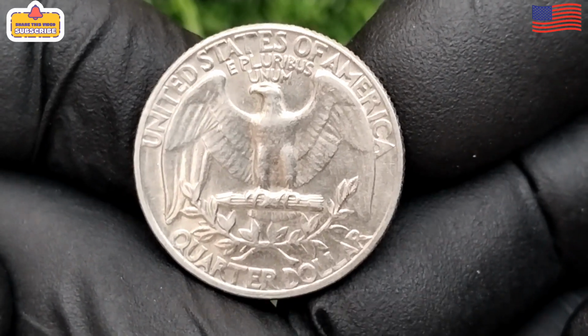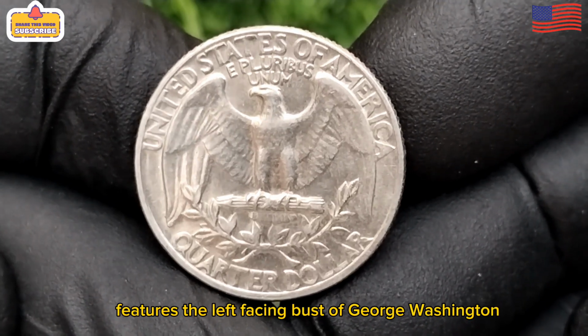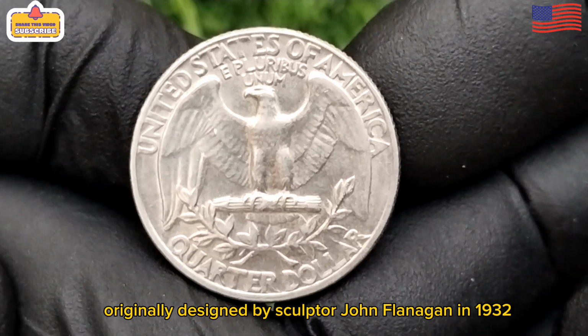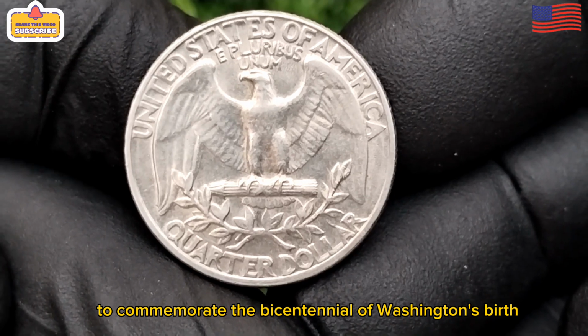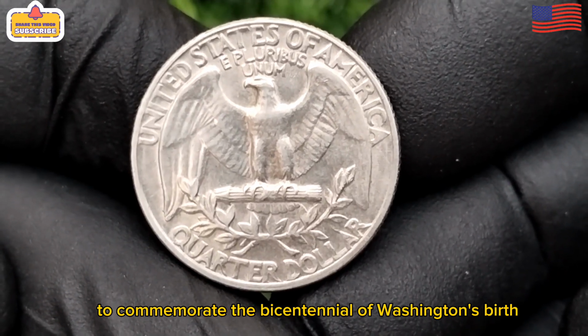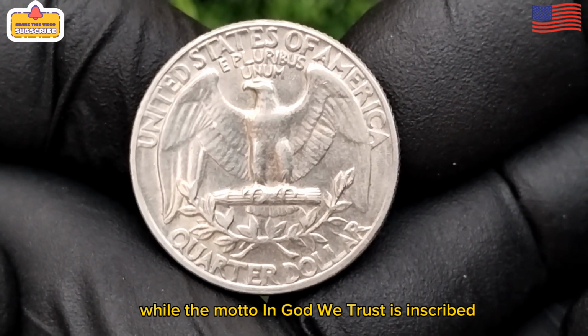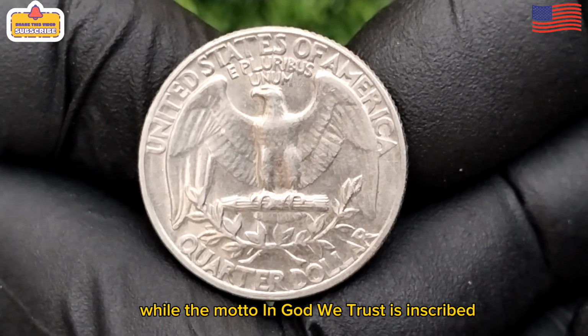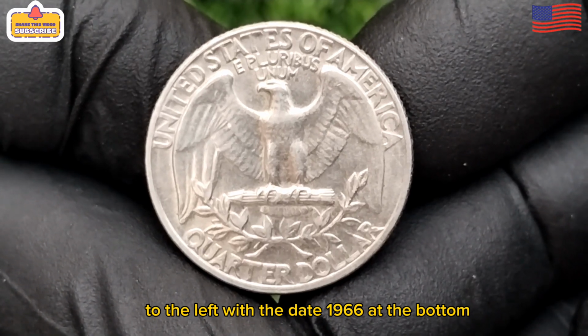numismatic history. The obverse of the coin features the left-facing bust of George Washington, originally designed by sculptor John Flanagan in 1932 to commemorate the bicentennial of Washington's birth. Above the portrait arcs the word Liberty, while the motto, "In God We Trust," is inscribed to the left, with the date 1966 at the bottom.